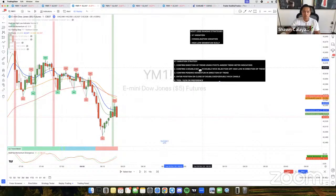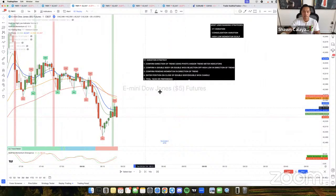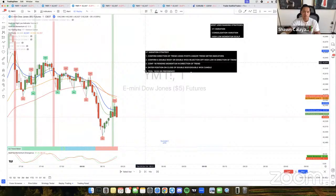Right? So confirm direction of trend using the pivots and or trend meter indicators. So again, right here, we want to confirm the direction of the trend. We can see prices below the pivots are angling down and they're spreading out. So this is going to confirm a bearish trend. Once you confirm that, you can confirm the direction of the trend using the trend meter. So right here, prices below the pivots, trend meters angling, trend meters red, pivots are angling down, they're spread out. Use two different confluences there for bearish trend. Once you confirm that, you move on to step two.